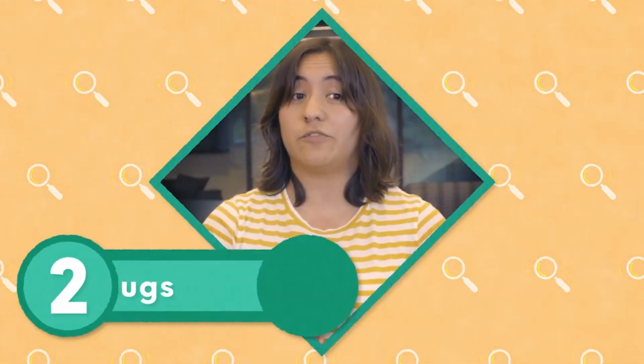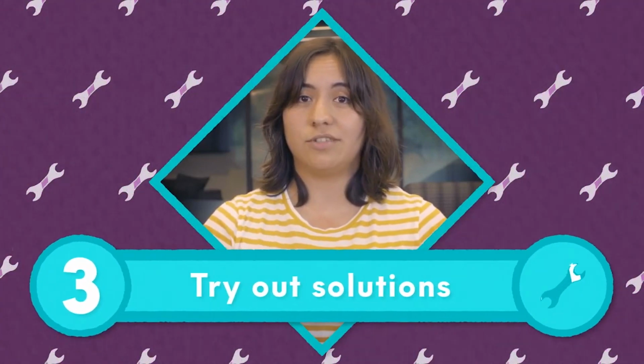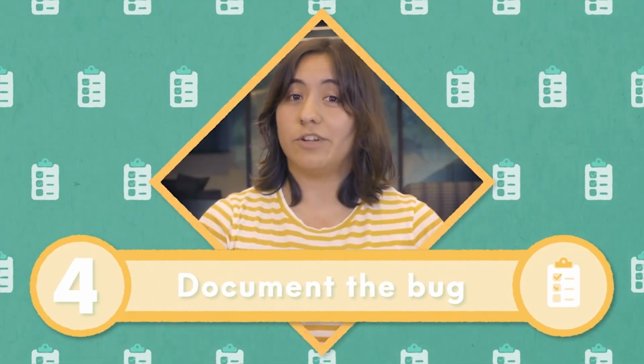Second step is you want to hunt for bugs. So figure out what is it in your code that's causing that. Step number three is you want to try out small solutions and see how they affect your code. And then finally, step four is you want to document what you've learned. Debugging is maybe the number one thing that can help you become a better programmer, because you're seeing the mistakes you made. Don't delete that.